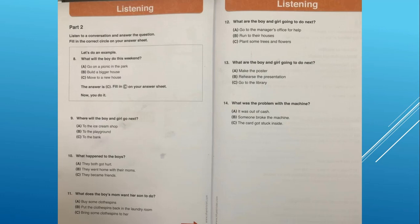Number 13. Listen to the conversation between a girl and a boy. Listen for the answer to this question. What are the boy and girl going to do next?